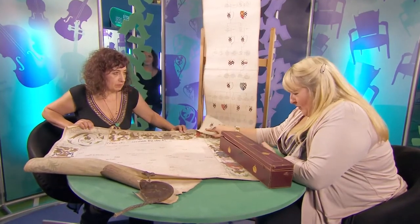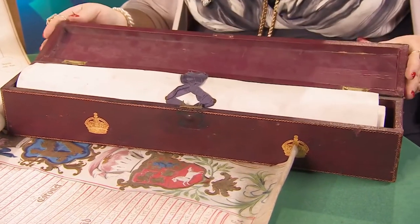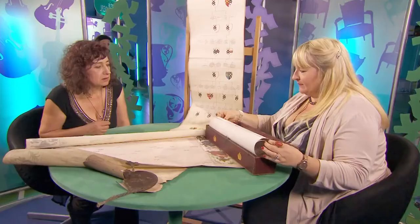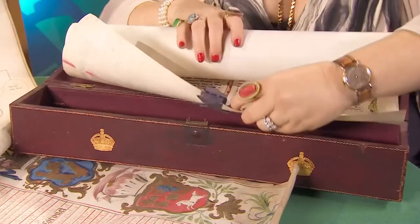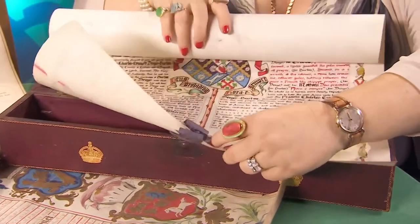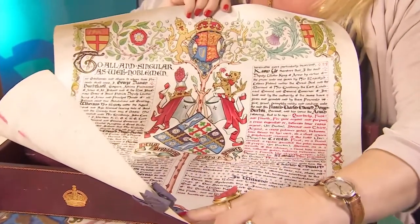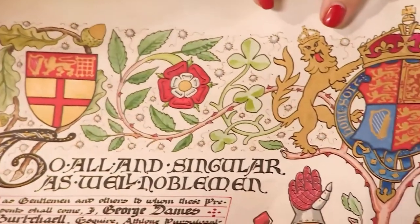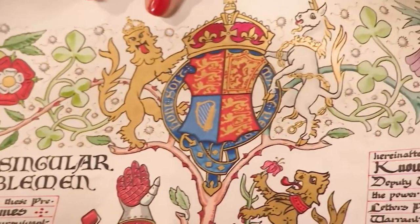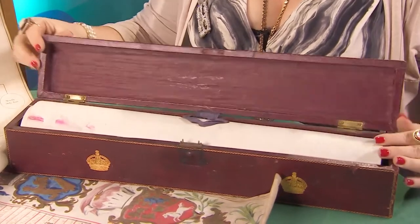And then in this box, which is a lovely box, this is Edward VII. Let me open this piece up. And this again is the agreement by Edward VII to the passing of title. And again, beautifully decorated, lovely colours. It's a beautiful thing. I shall try to buy them. We'll see if we can do business together.